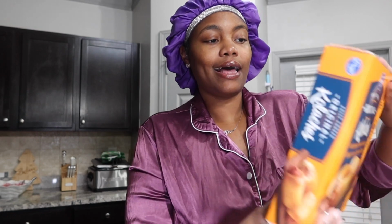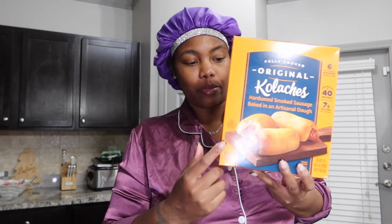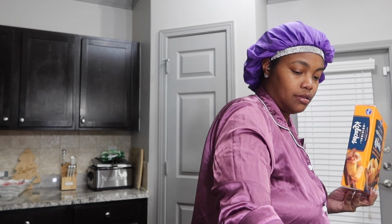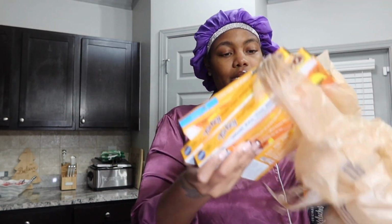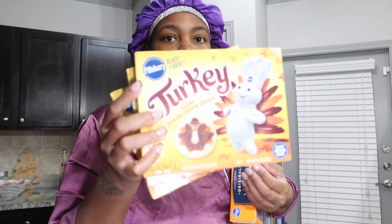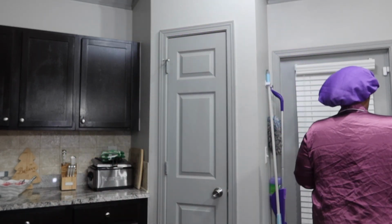Everything else I got is going to go in the freezer, but I did see these kolaches that I want to try, the Kroger brand. I didn't want to get the expensive ones and not like them, so I'm going to try these. I'll probably take one to work tomorrow just to have a snack, and I'm going to put this in the freezer now. And then they had these little sugar cookies on sale, so I got three of these, so when the kids come home we can pop these in the oven. Let me go ahead and put this in the freezer.